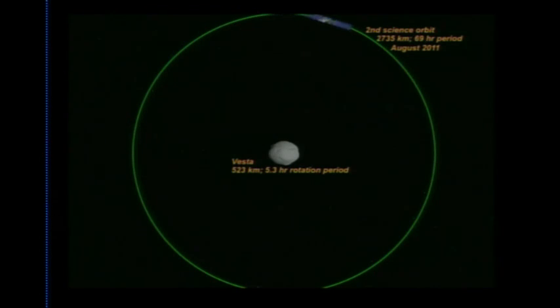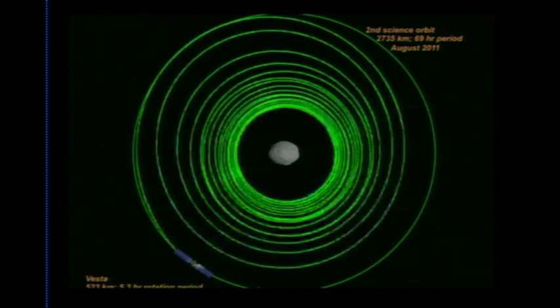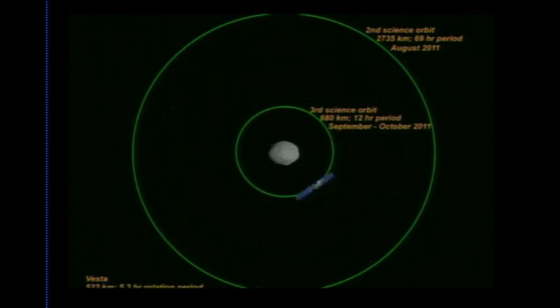It rotates at a little over a 5-hour rotation period. So we started in this very high altitude orbit to get kind of a global context to see what the body looked like, start detecting landmarks so that we could navigate, as well as start to measure the gravity field so we could navigate. And Sami will be able to talk to that in much more detail. And then we spiraled down to our next altitude. So you can kind of see the trajectory just slowly spiral down. It took us about a month and a half to go to this orbit. And this orbit was a 12-hour period.